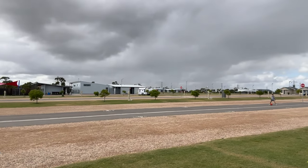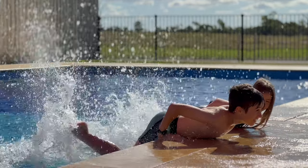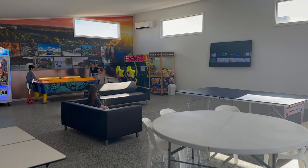All the stuff here, it's actually really, really quiet at the moment. There's not a whole lot of people. I'm not sure if you can see if that'll focus in the background, but yeah, there's not a whole lot of people. I'm just hiding out behind the van at the moment because it's a little bit windy. There's a pool here, games room. They're actually really, really nice, and the place is really well set out.